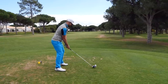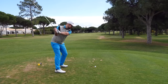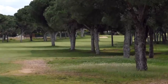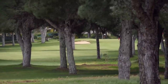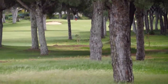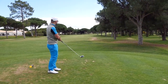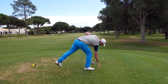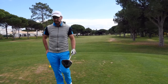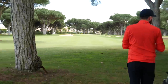Same idea. Similar shot to mine, but better hit. Yeah, down in that corner, but I think both of them too much cut. Trees right, or at least rough right. Depends how much carry mine had. It seems to go around a bit, but I don't know. I think it's alright. So we've got both our balls slightly right, but actually not too bad.